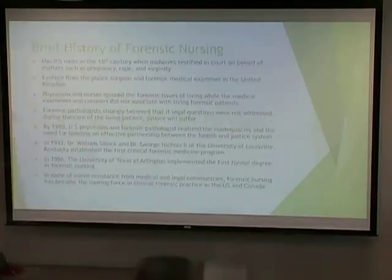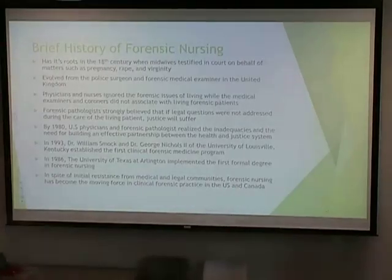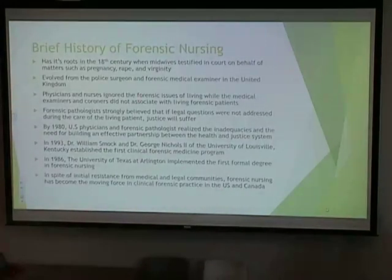The brief history of forensic nursing has its roots in the 18th century, when midwives testified in court on matters such as pregnancy, rape, and virginity. It evolved from the police surgeon and forensic medical examiner in the United Kingdom. Physicians and nurses ignored the forensic issues of the living, while the medical examiners and coroners did not associate with living forensic patients. Forensic pathologists strongly believe that if legal questions were not addressed during the care of the living patient, justice will suffer, the innocent will be criminalized, and the criminals would go free.